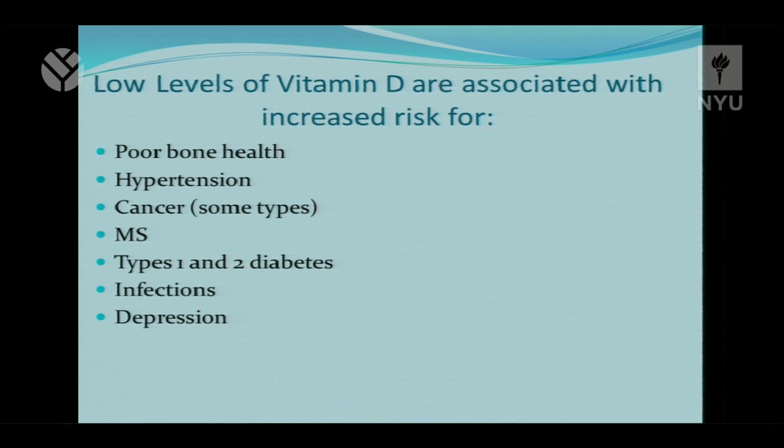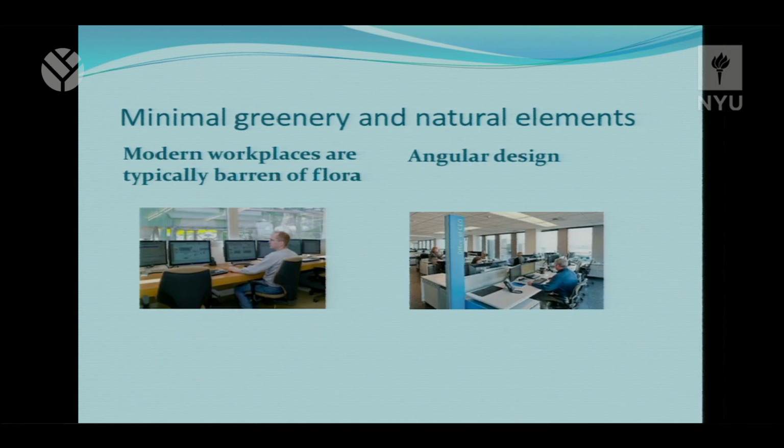Why is vitamin D important? Basically, you really feel bad if you don't get enough vitamin D. Poor bone health, hypertension, cancer, multiple sclerosis, type 1 and type 2 diabetes. You're more prone to infections. And people with insufficient vitamin D are also more prone to depression.